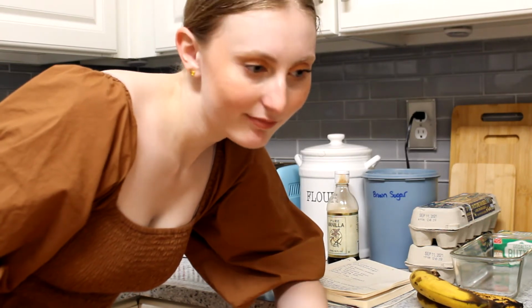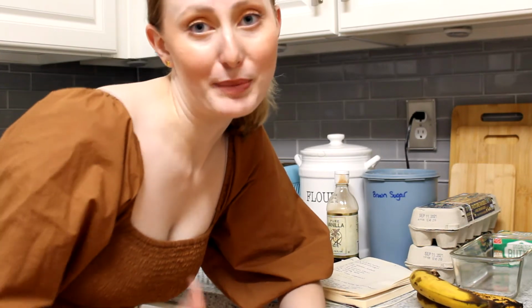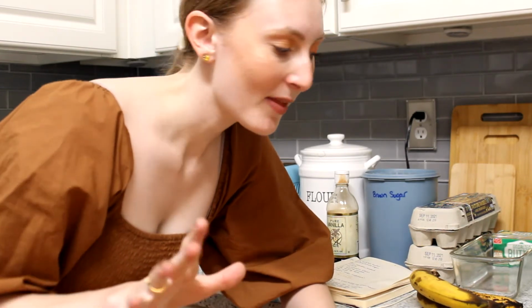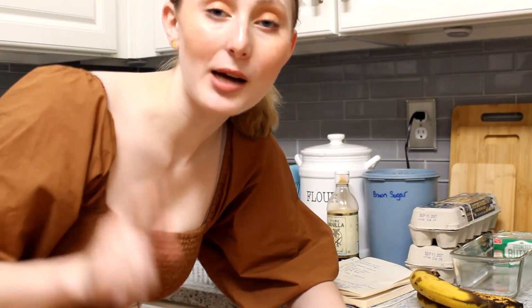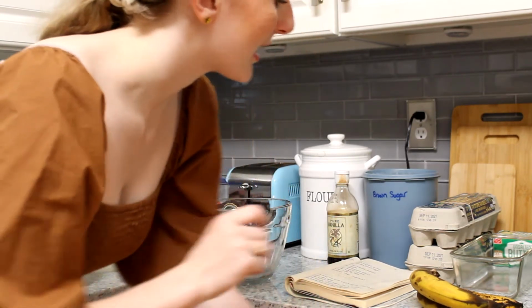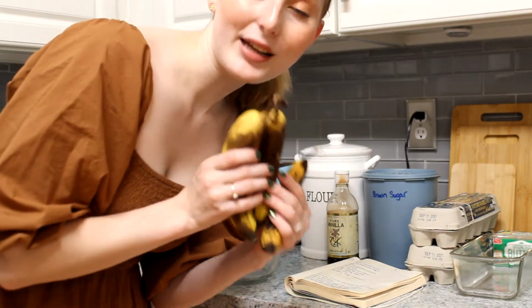So I'm not very good with plants. I tend to kill them, but I am good at baking. In fact, I just baked a cake yesterday for my brother's birthday. But that is a typical cottagecore activity, so I'm going to make banana bread since I have a plethora of disgusting overripe bananas.